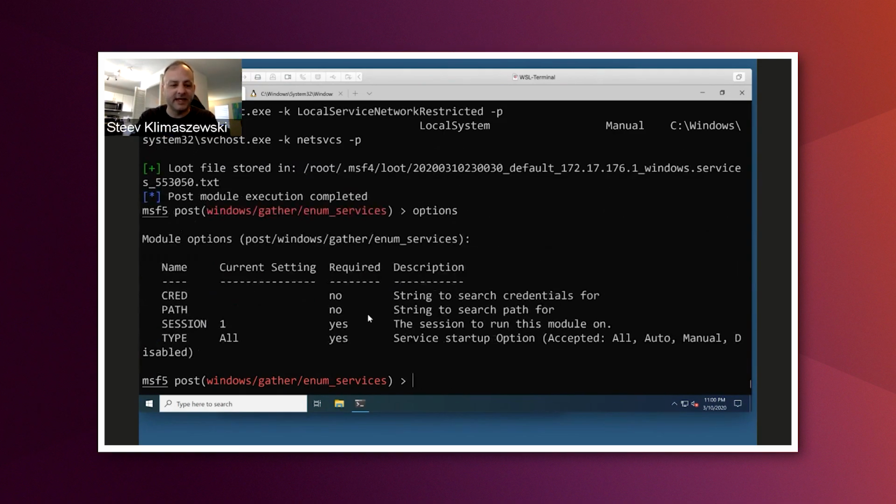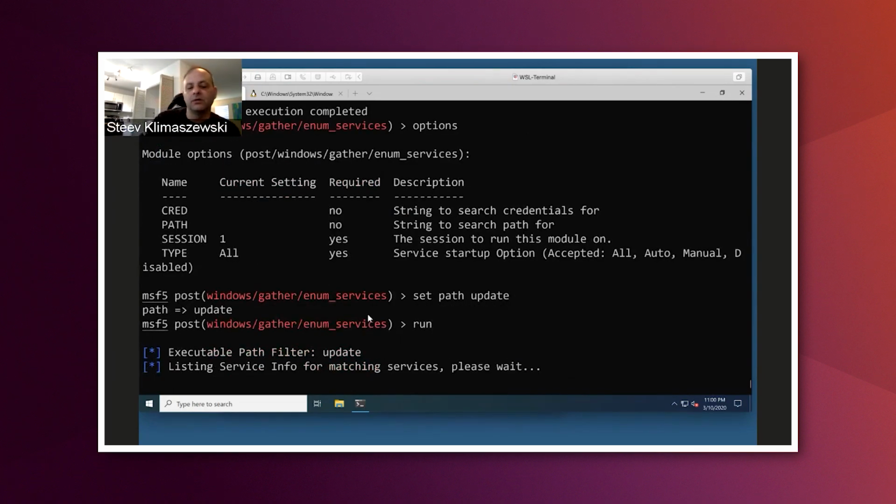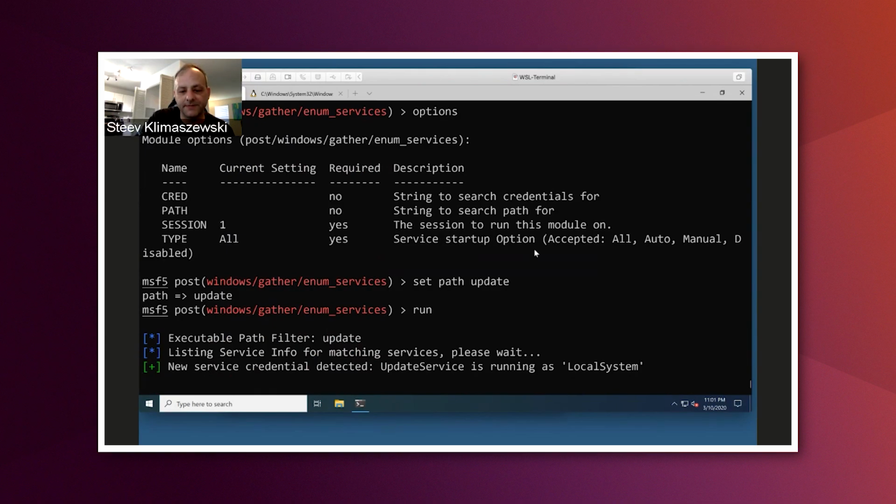So if we do options again, I'm going to set the path. It's not really a path, but we're going to look for the word update. We're going to run it again, and we're going to look for any services that have update in their path. I'm not going to get into the deep dive of this, but I'm going to explain just very briefly. Hopefully people are familiar. If not, we'll figure it out.